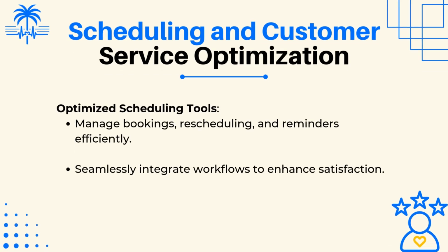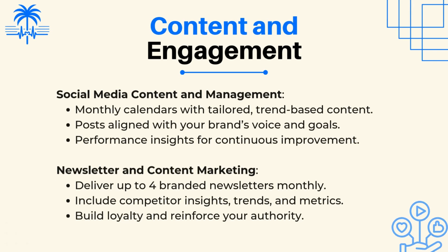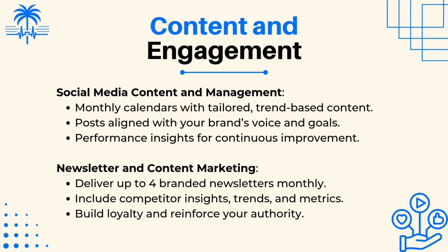Streamline your customer interactions with optimized scheduling tools that ensure smooth operations and enhance customer satisfaction. Engage your audience with compelling content. From tailored social media posts to data-driven newsletters, we keep your brand top of mind for customers.